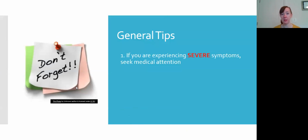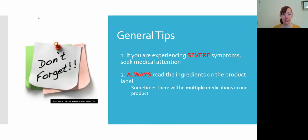So just some general tips that we want to make note of. If you're experiencing any severe symptoms, of course, always seek medical attention. So you know your body best. If your spidey senses are ringing, and you say that something is not right, that is a good phone call to your physician, or if it's very severe, taking yourself to urgent care or an emergency room.